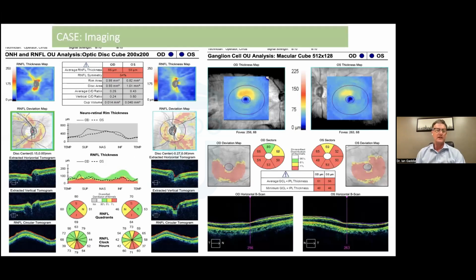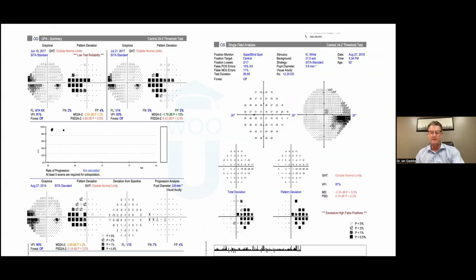When you look at the OCTs here, this is a Cirrus OCT. You can see that the nerves are really small. They're myopic in appearance, but the nerve fiber layer thickness, the diagnosis is 65 and 58 microns, which is really low. And when you look at the ganglion cell layer, the macular vulnerability zone, you can see that it looks like the cells have been cut off with an X-Acto knife. And when you see this, this means the patient's at risk or probably is likely going to develop central visual field loss. And sure enough, you can see that both eyes do have central visual field loss, and that's because of that macular finding.